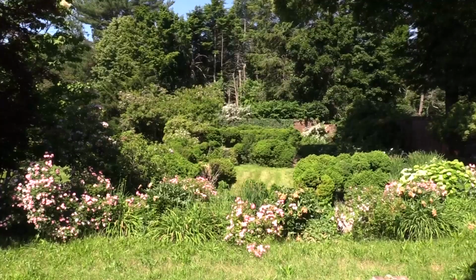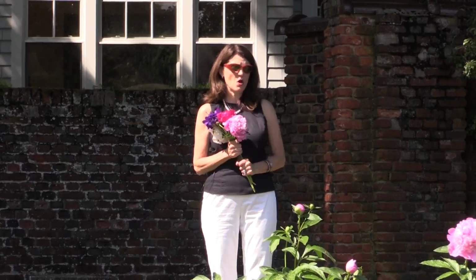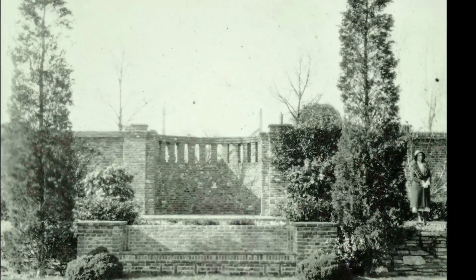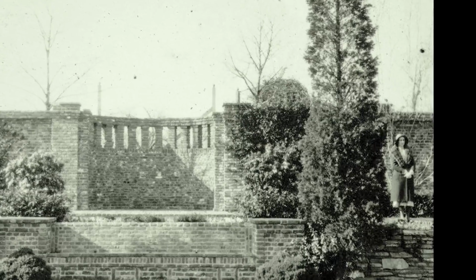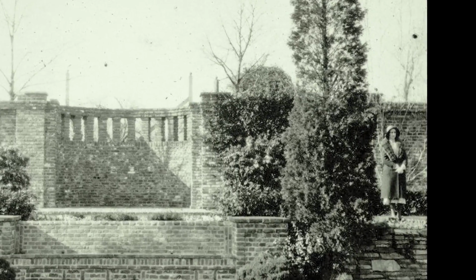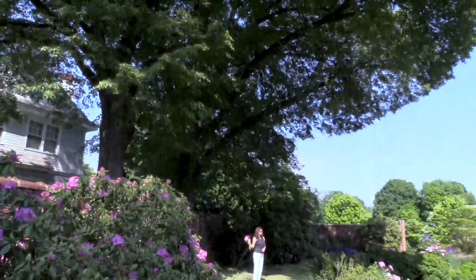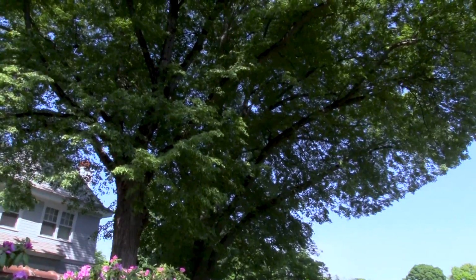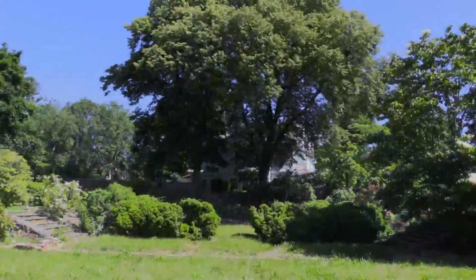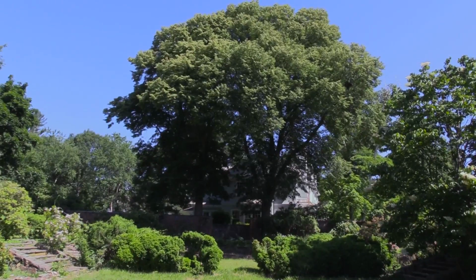I'm standing behind the bench where there's a photograph of Catherine Spaulding standing in a very similar spot 90 years ago. Behind me are two linden trees. When they were originally planted, they were nothing but little twigs. Today, as you can see, they're rather large. So these trees were never intended to get that large, but here we have them, and we're grateful to have them still alive.